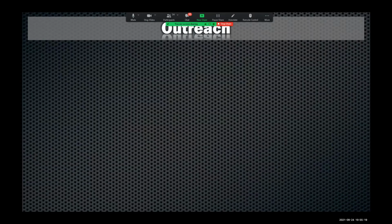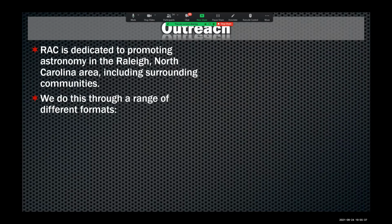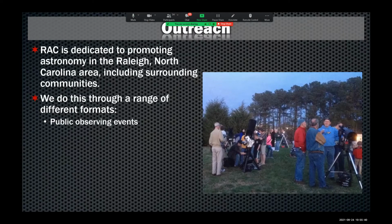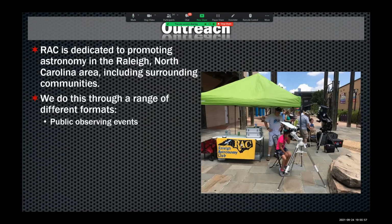Outreach is a very important part of the club, and I've mentioned that earlier. We are really dedicated to promoting astronomy in the Raleigh and surrounding areas, and a lot of us have a deep passion for that. We do that through various formats. We'll do public observing events, such as the one pictured here. We have other examples of observing events. This is for the UNC Science Expo we did a couple years back, solar observing, and you can tell by the weather it was not optimal for solar observing. We did another solar observing event here at Marbles Museum in Raleigh.